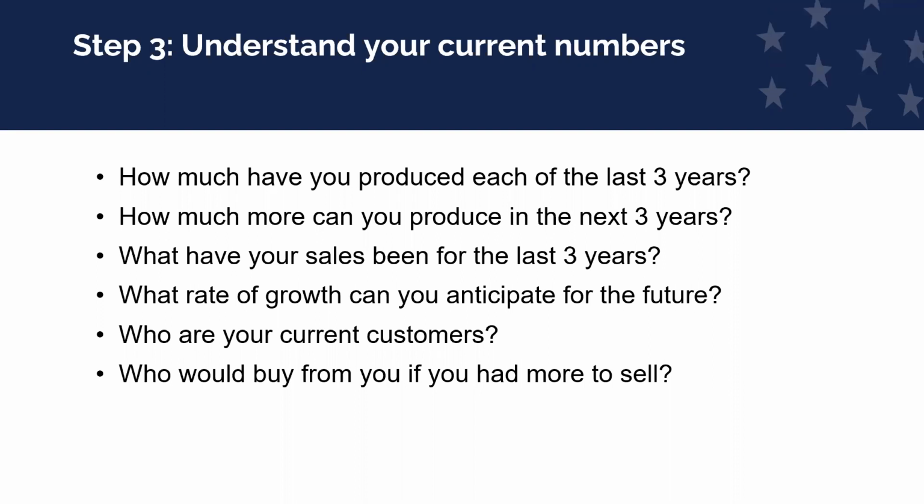I also want to understand what you anticipate your growth can be in the future. Do you have customers who are waiting, and you can show, yes, I'm going to continue to sell? I'm going to have a lot more product to sell, and here's what I anticipate my revenue to be into the future.